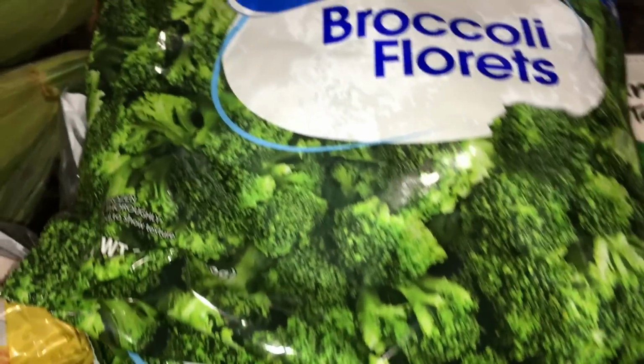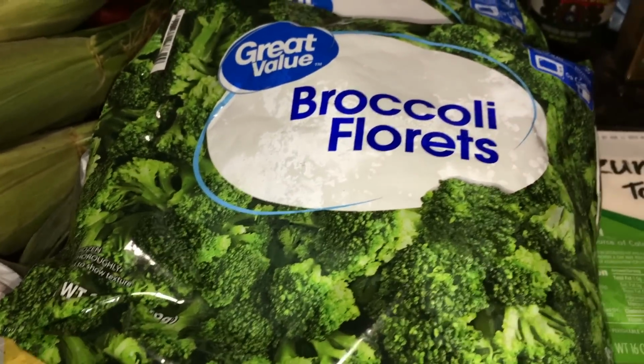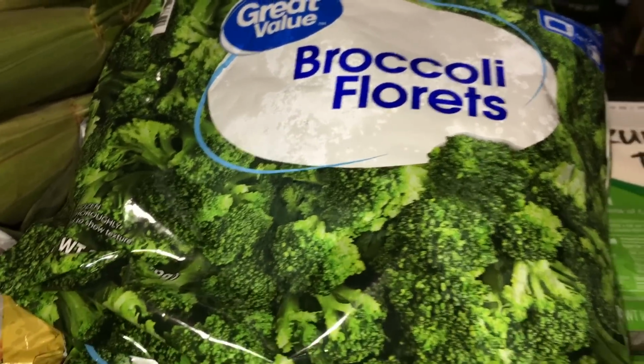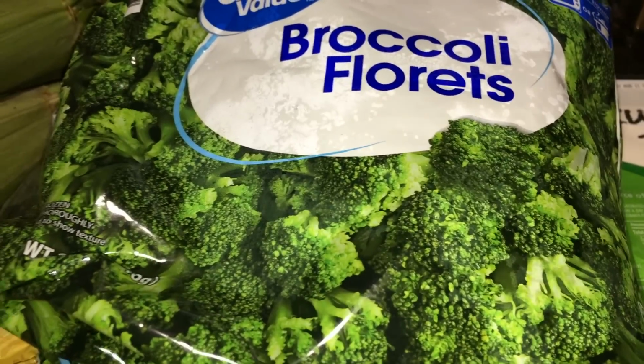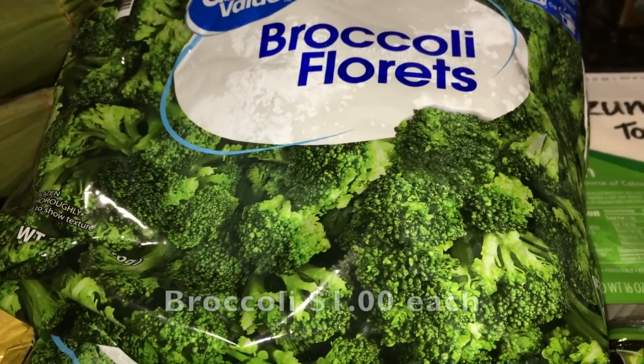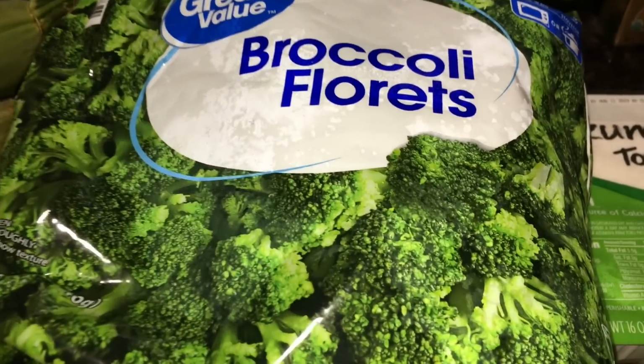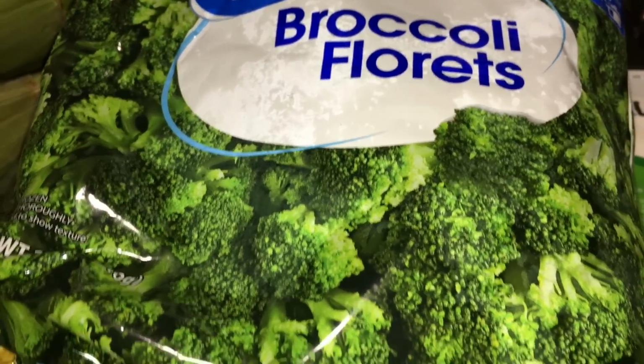I am just totally obsessed. If you are new to my grocery hauls, I've been buying this every single week. The frozen broccoli florets, I absolutely love them. Sometimes I just like a bowl of broccoli for a meal. I'll top it with some tahini or sesame seeds, or some hot sauce. So good. I just roast it in the oven.